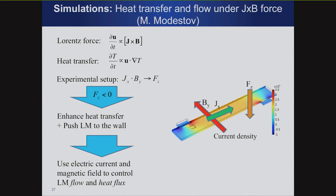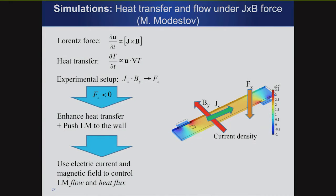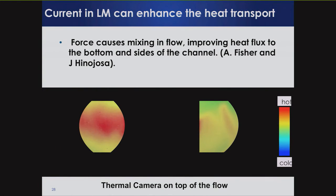The idea here is that we have magnetic fields. The magnetic field is inboard here, and we run currents through the liquid metal to get J cross B forces. These forces can enhance heat transport and push liquid metal to the wall, so it sticks, it doesn't just splash. And we can control the flow and the heat flux. So I'll show you an example of how it changes the heat flux, how we can control it.